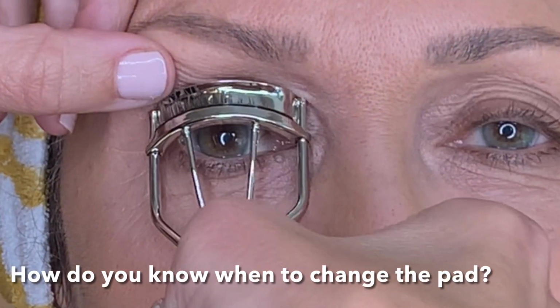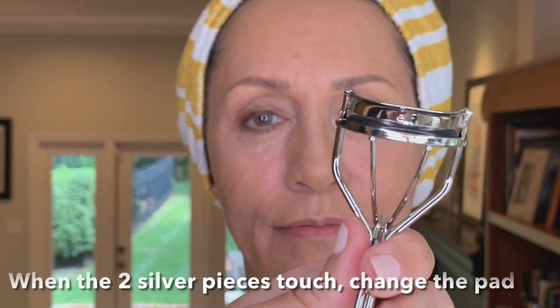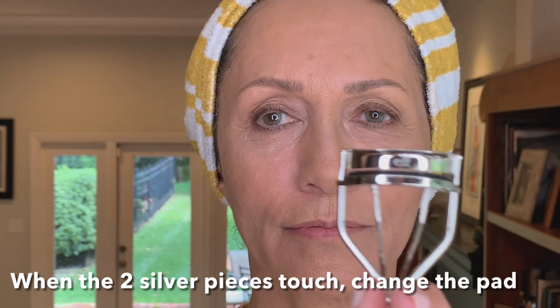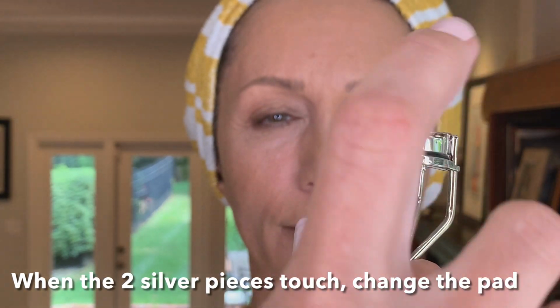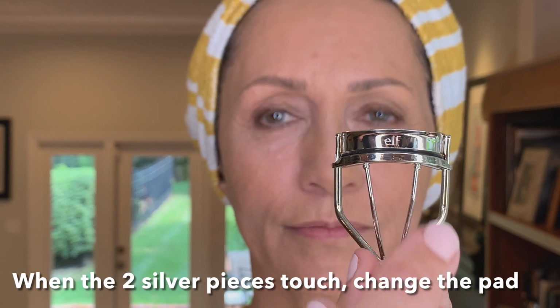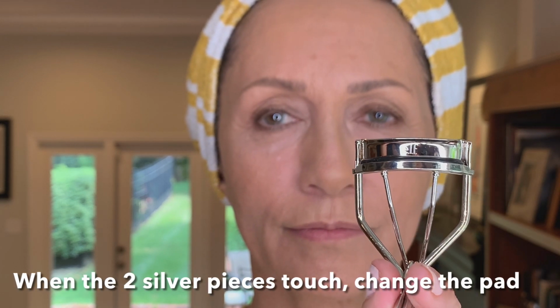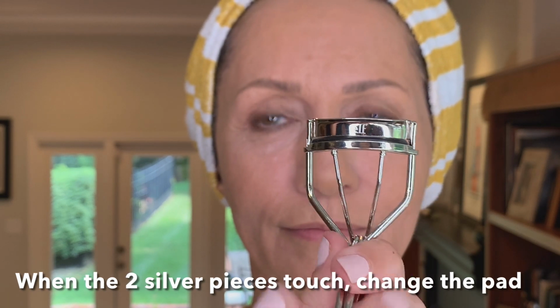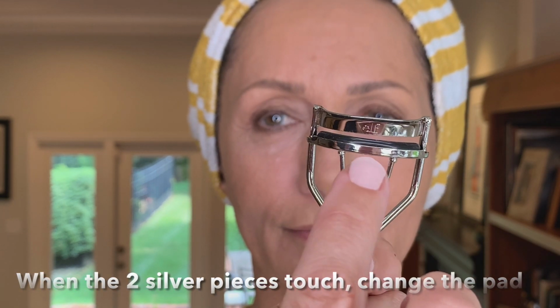And how do you know when it's time to change the pad? When the silver part, you'll see the silver parts will touch because the pad's not doing its job. So the 2 silver pieces are kind of touching. You can hear the noise will change because that pad is so compressed. Like right now, if I try to do it, I can't because the pad's so new. But it starts to give way. That black piece starts to give way, and the 2 silver pieces touch. It's like a brake pad. It is like a brake pad.